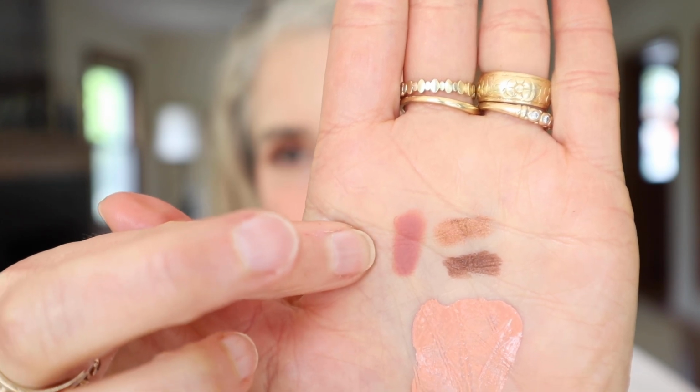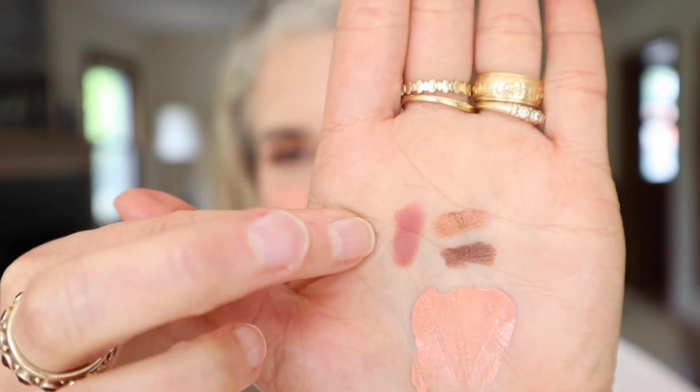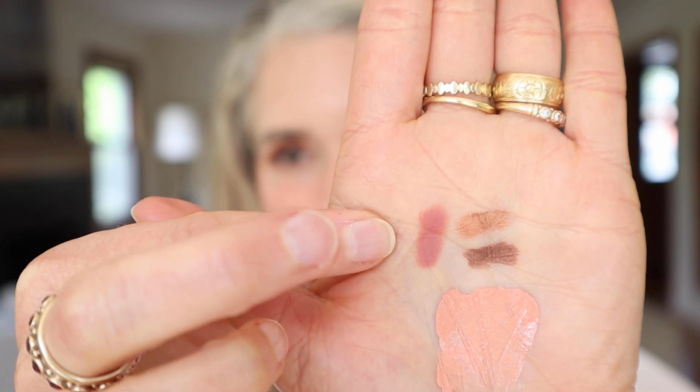So this is the Tower 28 Fill Me In, and hopefully you can get a sense that it's just a really nice neutral pink that I find goes with so many different pinky lipsticks. I feel like you can use it with a cool tone pink or a warm tone pink, obviously with a neutral type of pink. And then what I have all over my lips today is the Bouche Rouge Satin Lipstick in Nude Brown.